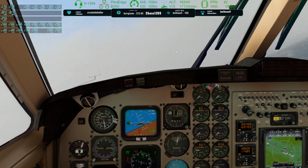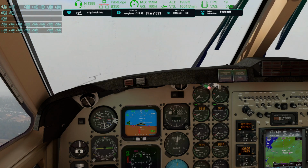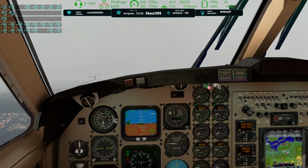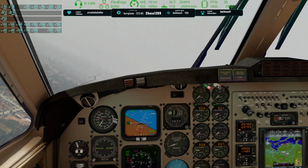Seattle departure, King Air 1399, Arlington 2, leaving 1,700 for 2,000. Number 139er, Seattle departure, radar contact 12 north of the Payne VOR, turn left direct Payne and climb and maintain 15,000. Seattle altimeter 3036. Left turn direct to Payne VOR, climb maintain 15,000, 3036, King Air 139er.